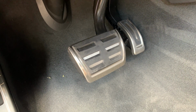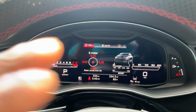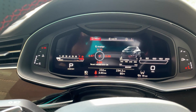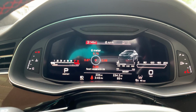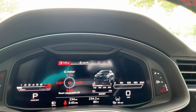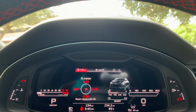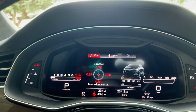Let's start with the virtual cockpit. It has a dark, or black, background for the instrument gauge cluster. So I'm going to start right here with the very first base layout, which you have right here. You can see your car in the middle. Every Audi has that feature, whichever car you're driving: A3, S3s, RS3s, or S5, A5. They have the car symbol right there.